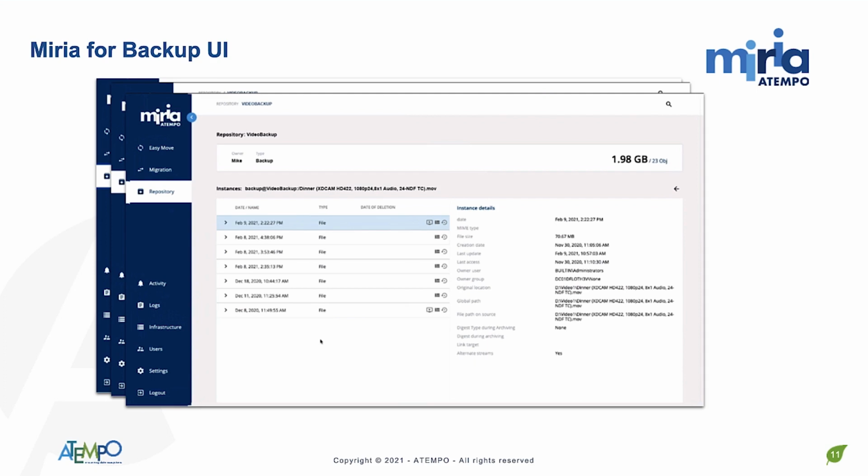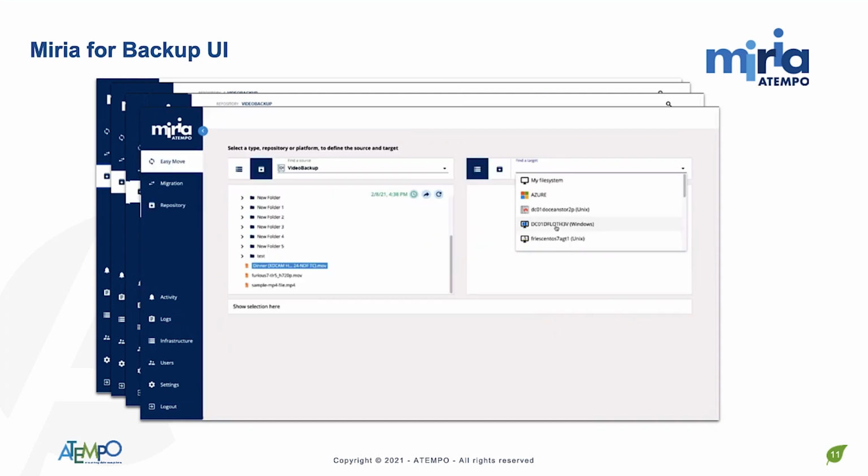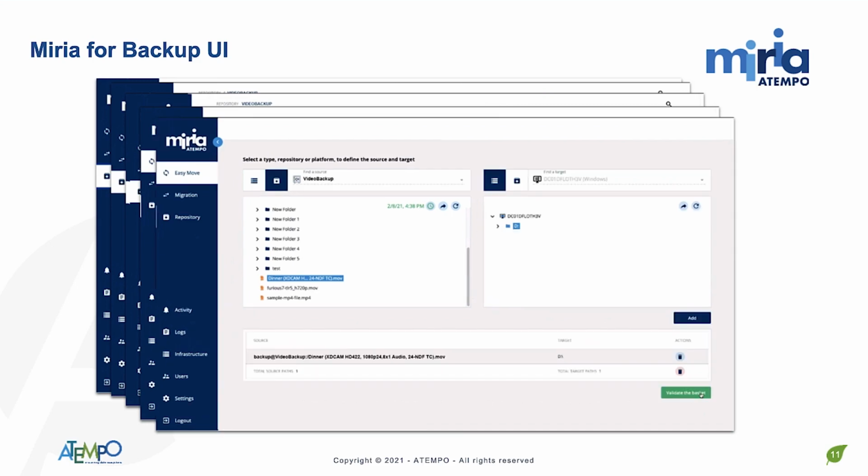You just basically select that file. You'll see here the notion that moves into that. I said it integrates with Easy Sync, or copy, move, and sync integrates with backup and archive. You can select what location you want it to go to. In this case, we're going to move it to a Windows machine different than its original location. You do a pull down, select where you want it to go, update the basket or validate the basket down below after you add it, and it will go off and move the data.